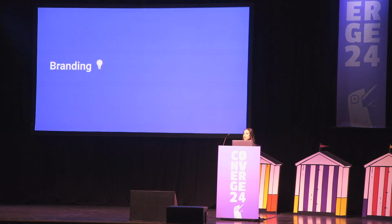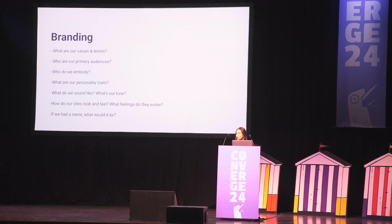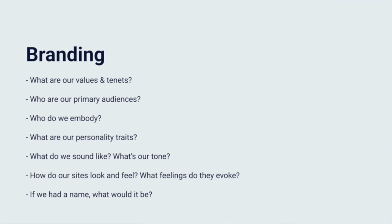Okay. The last category of my work is vision work, especially as it relates to branding. When our team was created, this meant establishing the values and tenets that were going to guide our team and the work that we did. And from there, it grew into defining our audiences, personality traits, and identity. And this is something that's ongoing.